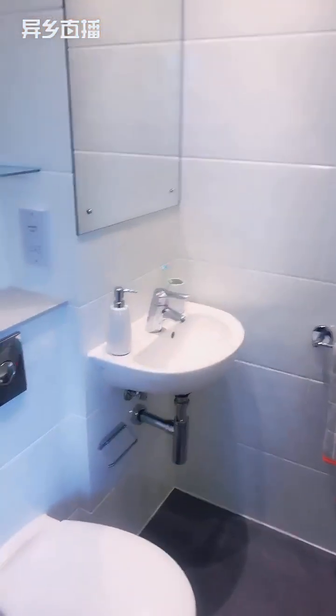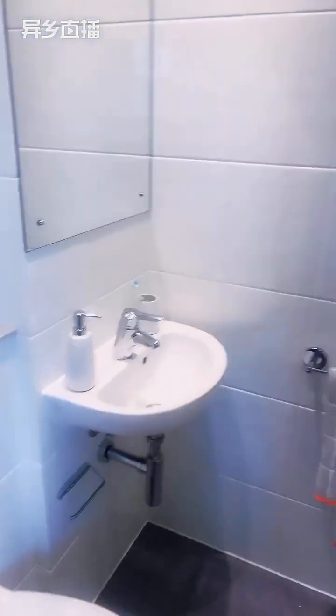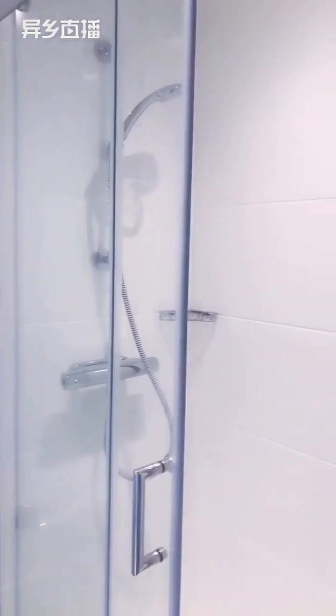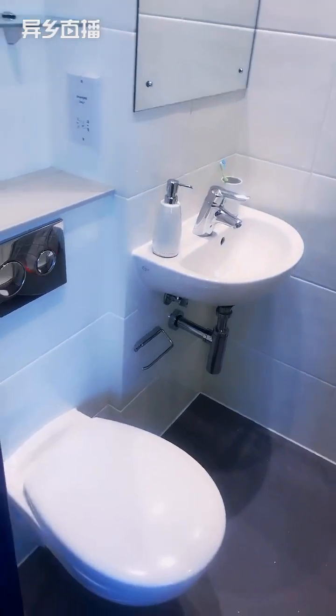So now, this is the bathroom. It is fully functional. It has everything that you could need. It has your shower, full-length shower, sink, and toilet.